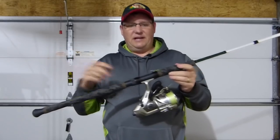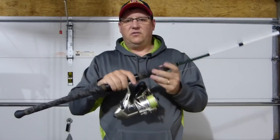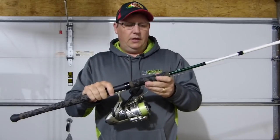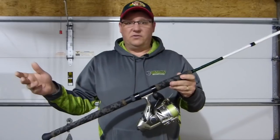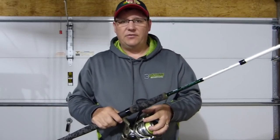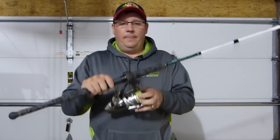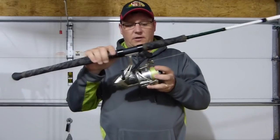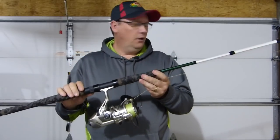So then when you go to cast the next time, the line peels out and it gets caught where it's dug down into the spool, and you'll either toss your bait off, or sometimes in extreme cases, you'll actually break your line if you cast too hard and it's buried down into the spool. So like I said, that's another overlooked benefit of a spinning reel.